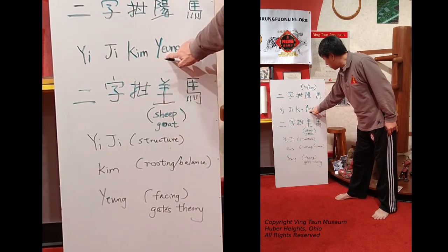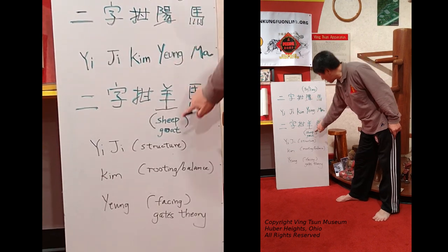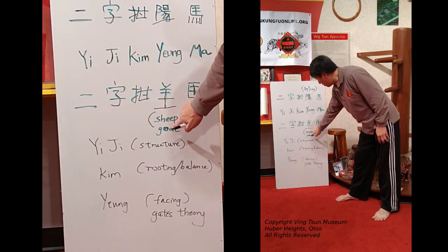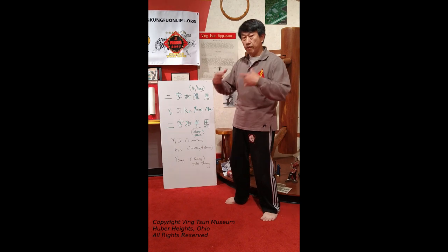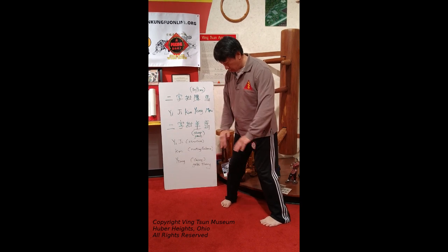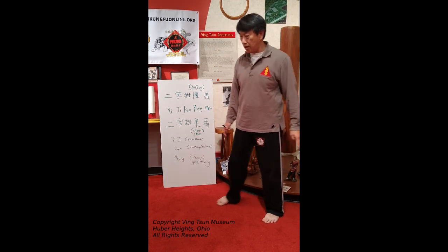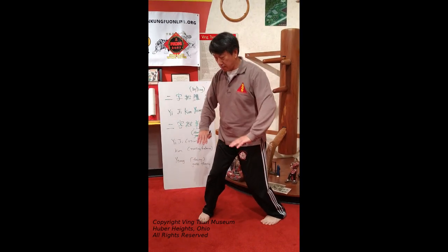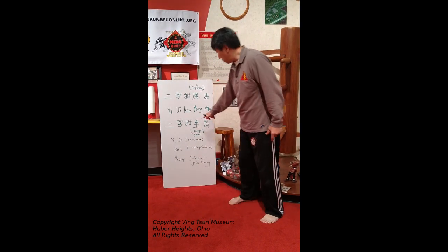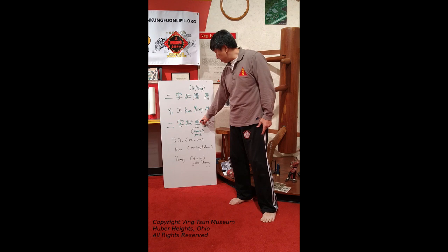And then this third concept here, Yeung, this is where you see the difference from this character to this character. So Yeung, from this character here, means sheep or goat. If you look at this translation, the structure is abducting in sheep stance. Basically you want to root and then clamp your legs in, almost like you're clamping in an animal between your legs. In that case, it's the sheep.